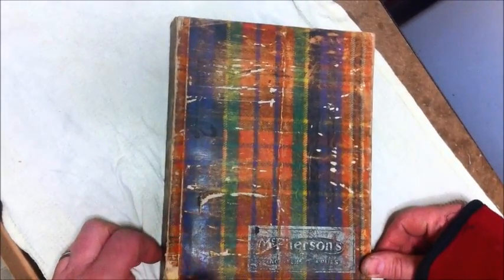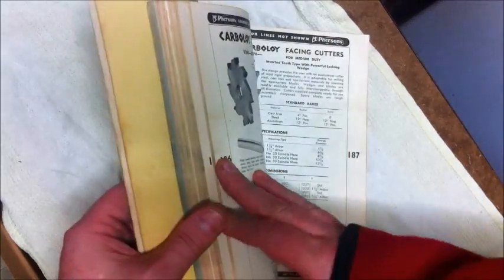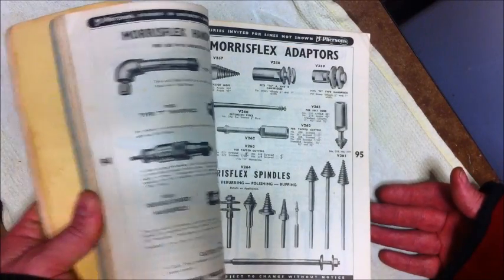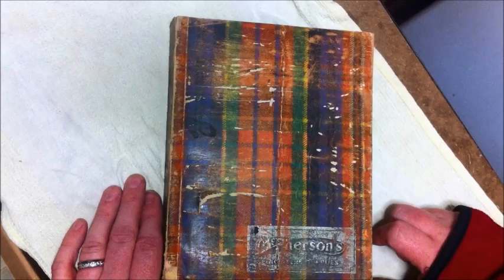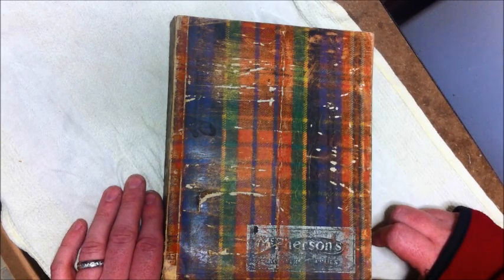If you can find one on eBay or at a second-hand bookshop, they're well worth having if you're a tool collector. There's lots of cool stuff in there. And a huge range of things that you can get, or you could get in the 1950s and the 1940s. I've got a few of these, so we might concentrate in depth on a section of another one, an earlier one, at some other point. But I thought you might like a look inside the MacPhersons catalogue from 1955.